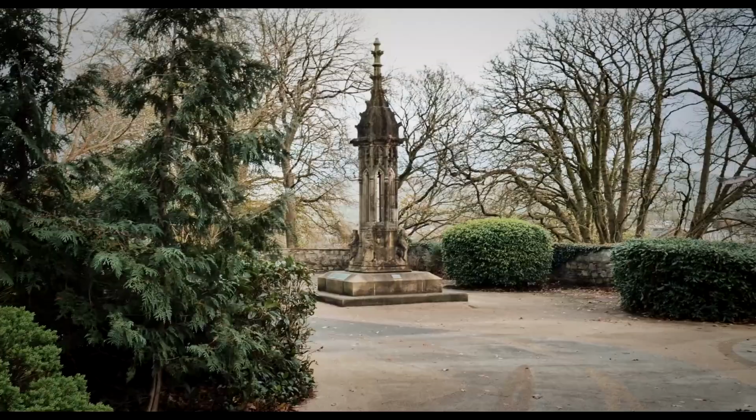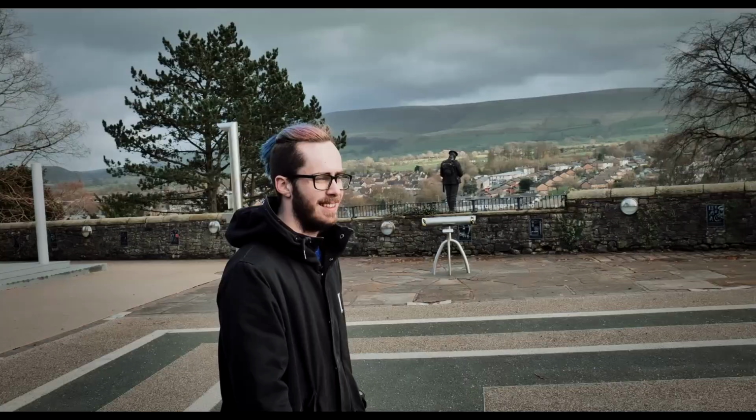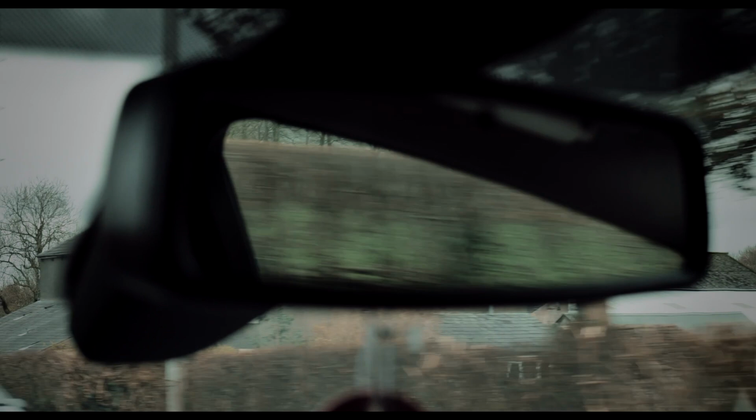And also, be sure to give in-depth, detailed opinions on Aiden's RGB keyboard haircut. But on a serious note, props to him for being the day's designated driver. It allowed me to get some lovely shots on the way to and from Clitheroe. Purely for cinematic effect, of course, not because I was chimping around with the camera.